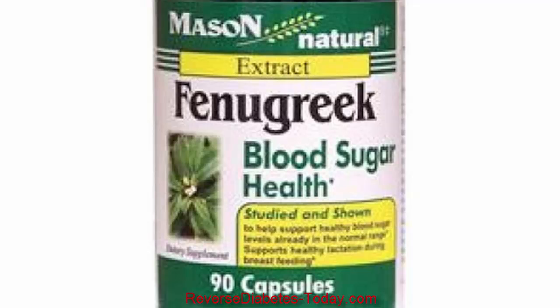So fenugreek seeds may be helpful to people with diabetes because they contain fiber and other chemicals that are thought to slow digestion and the body's absorption of carbohydrates and sugar. So I really recommend taking fenugreek either before or after a meal that contains carbohydrates. In one study, they found that a daily dose of 10 grams of fenugreek seeds was helpful in controlling type 2 diabetes. Another study suggested that eating baked goods such as bread made with fenugreek flour may actually help to reduce insulin resistance in people with type 2 diabetes.